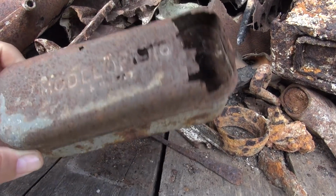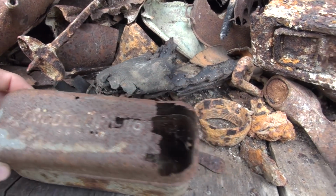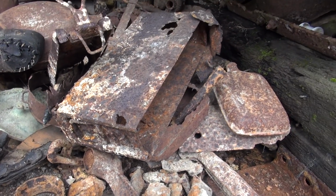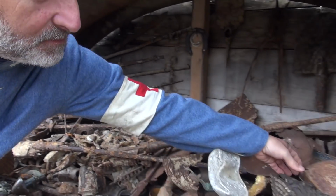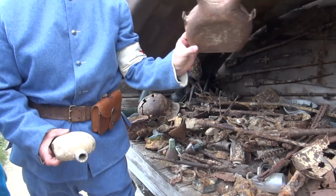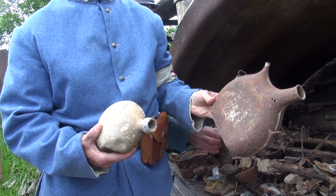American, this is meat inside. It's a tin for meat. Corned beef, probably. Dutch. And this is the German water bottle. And the French one, which is like an animal skin.